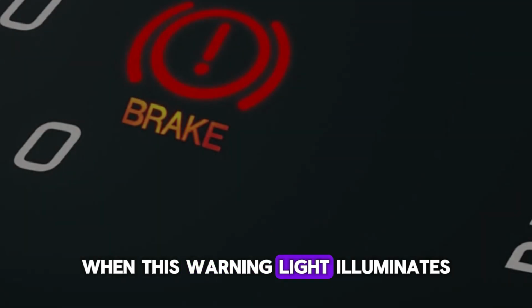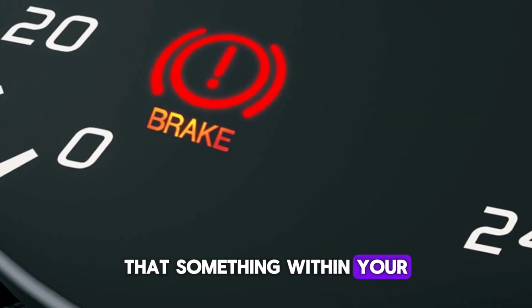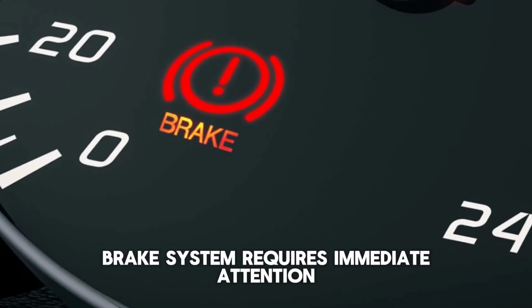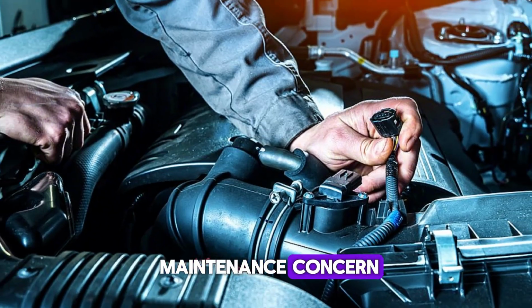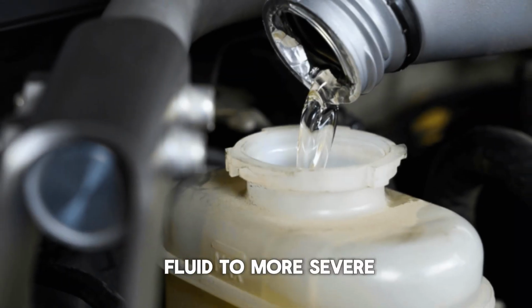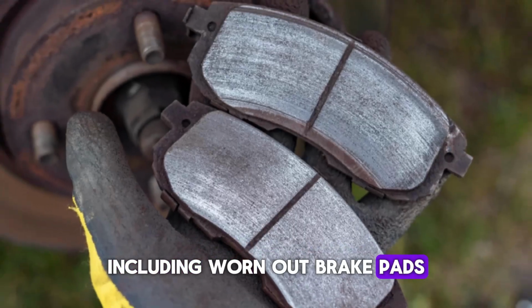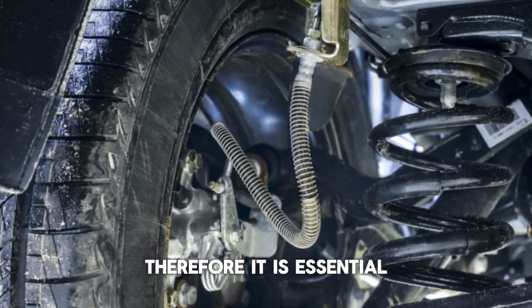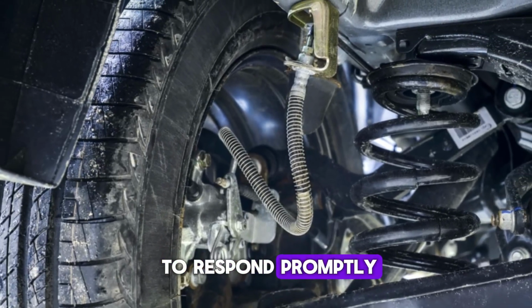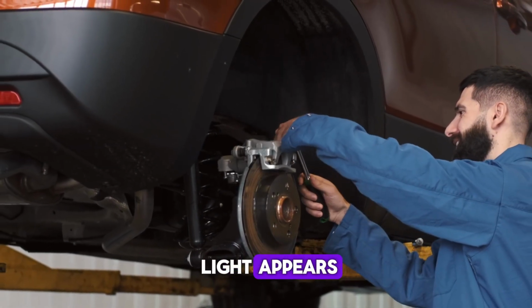When this warning light illuminates, it serves as a critical alert that something within your brake system requires immediate attention. The underlying issue could range from a minor maintenance concern, such as low brake fluid, to more severe safety threats, including worn-out brake pads or complications within the hydraulic system. Therefore, it is essential to respond promptly and have your braking system inspected whenever this light appears.